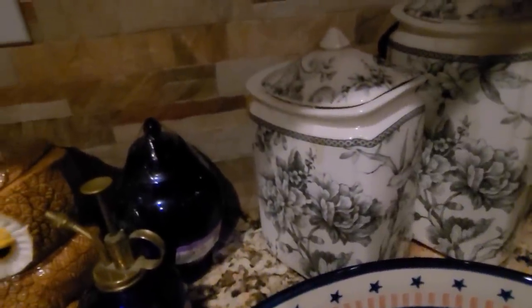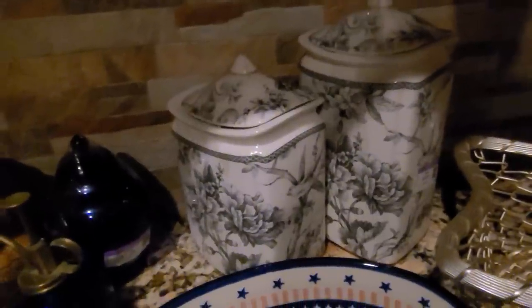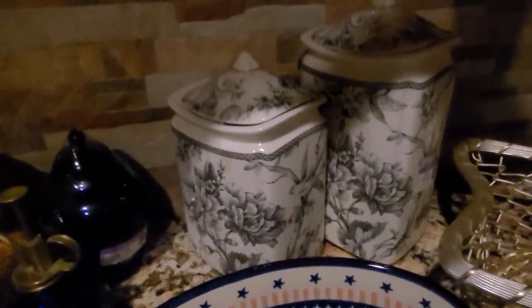Back here we have our canisters with the lids. They're the Adelaide pattern, beautiful grey with birds. I paid $3.99 and $4.99 respectively on these. I am going to ask $50 on the pair.